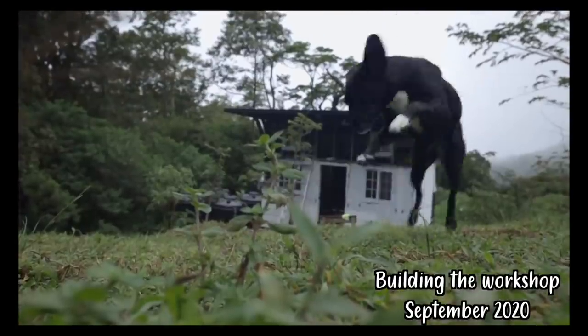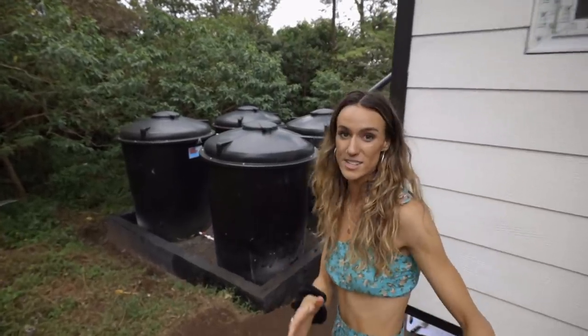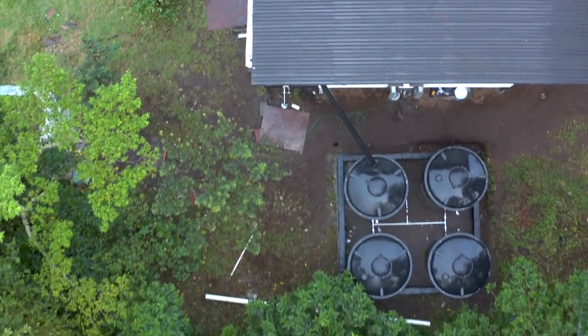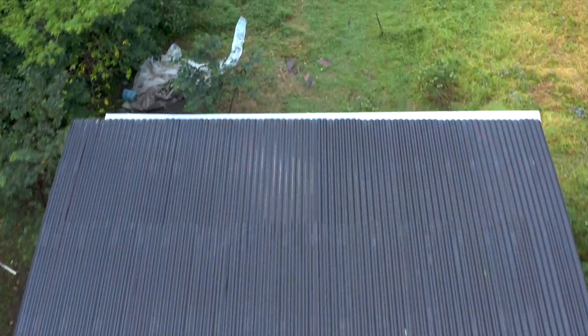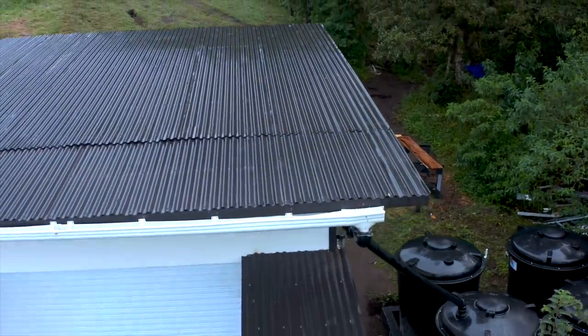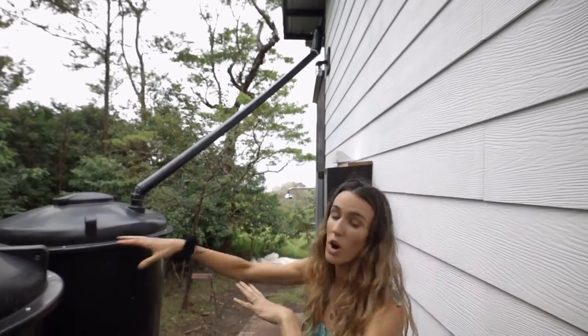So before we head on inside, I just want to take you guys around back and show you where we keep all of our water stuff. So we have 4 600-gallon water tanks, which is a total of 2,400 gallons of water. And we have a rainwater collection system off of the roof of this workshop. So the rain hits the roof, it goes all the way down to the bottom, goes into the gutter, down this PVC pipe, and into our tanks where they're all connected.